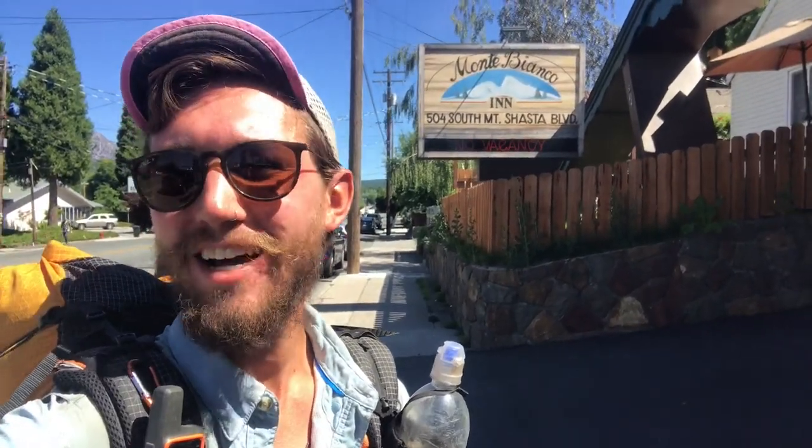So we're here at the Monte Bianco Inn in the town of Mount Shasta, and we're gonna get a room here for the night, resupply, try to wash all this dust and dirt off ourselves, and head back to the trail in the morning.